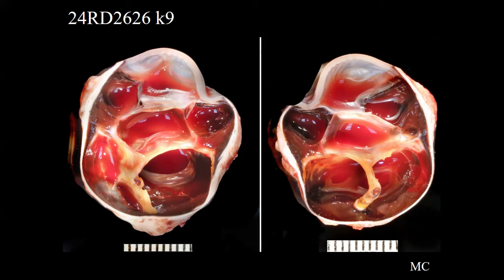And they say that they have a couple of differentials, including persistent hyperplastic primary vitreous. So persistent fetal vasculature can present with chronic hemorrhage in the eye later in life, even though it's a kind of congenital condition, or trauma, or unlikely neoplasia. And when Gillian cut this globe open, we said, trauma.